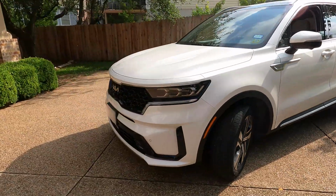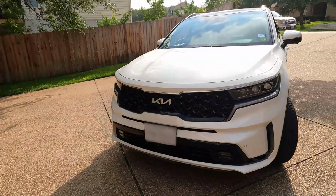So this is Brittany. Hi, Brittany. Hi. And we are in Brittany's fairly new Kia Sorento plug-in hybrid. So tell us what is special about this car.